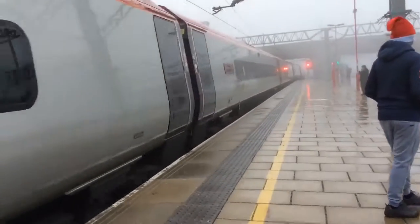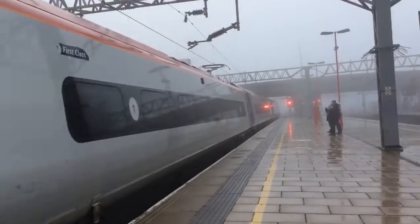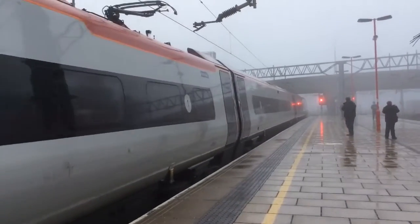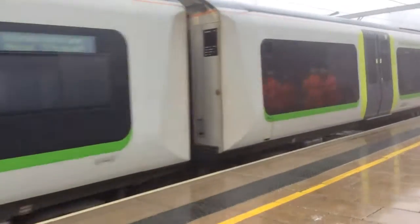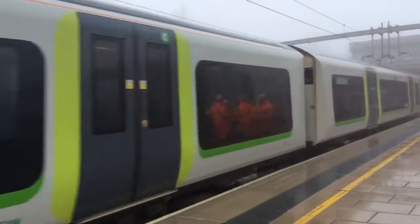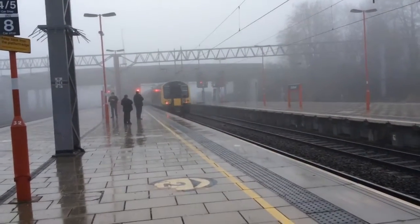Virgin Glory. 392123 to Liverpool Lime Street. Leaving off platform 4 at Stafford, which is for your 0940 London service from Liverpool Lime Street to Birmingham New Street. 350243 to Birmingham New Street.